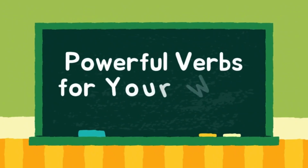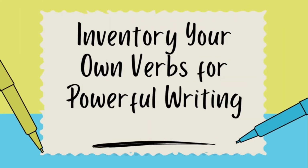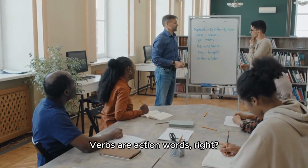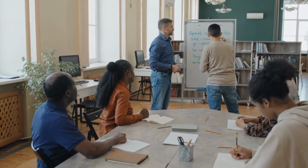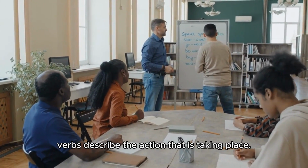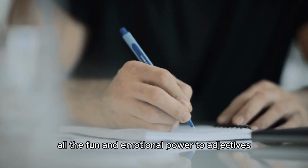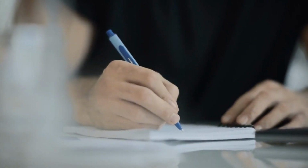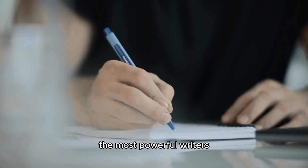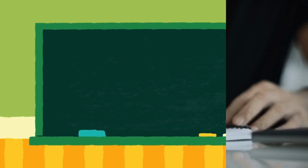Powerful verbs for your writing. Inventory your own verbs for powerful writing. Verbs are action words, right? We all remember that from elementary school. Verbs describe the action that is taking place. But verbs don't have to surrender all the fun and emotional power to adjectives, the words that traditionally paint the pictures in our heads. As a matter of fact, the most powerful writers use verbs quite effectively to illustrate their writing.